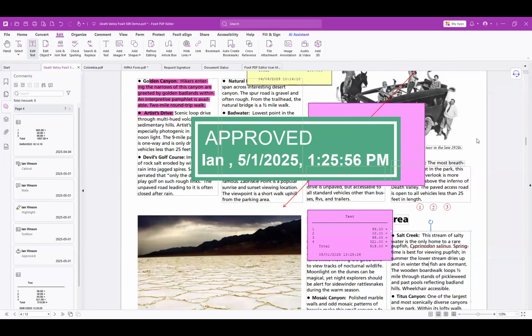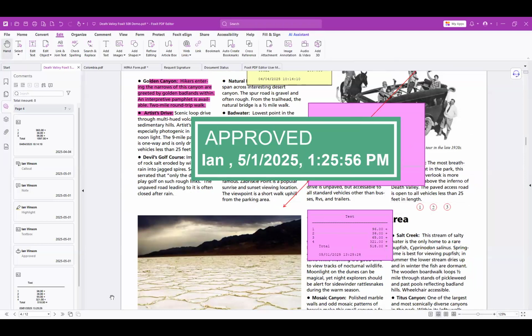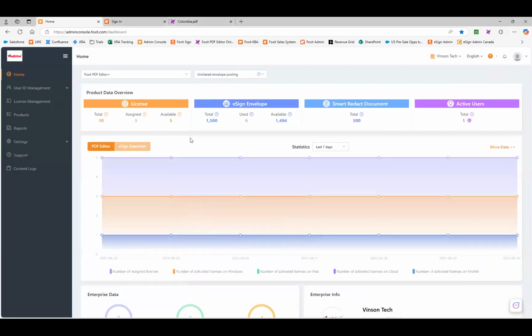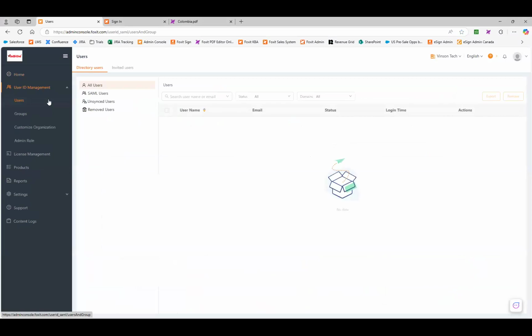All right, now I'm going to hop over and show our admin console that's used for license management, things like SSO and login. All right, so we'll hop here to adminconsole.foxit.com, and after getting logged in, we'll be able to set up user management. All right, let's hop down to the Users tab, and once we set up any kind of Active Directory and SSO, users will be included here into the console.